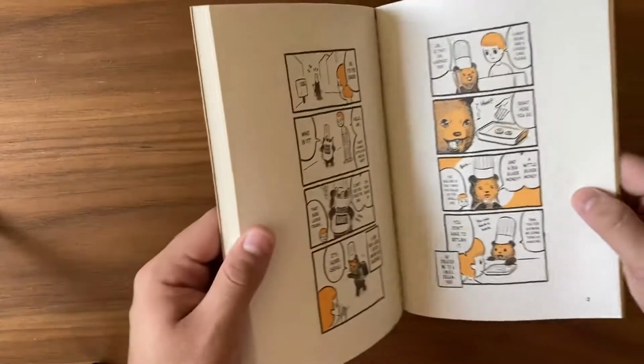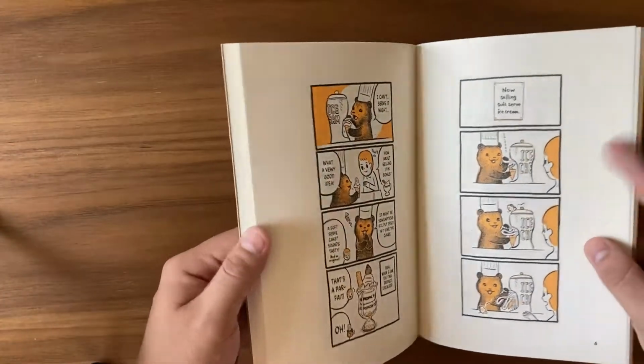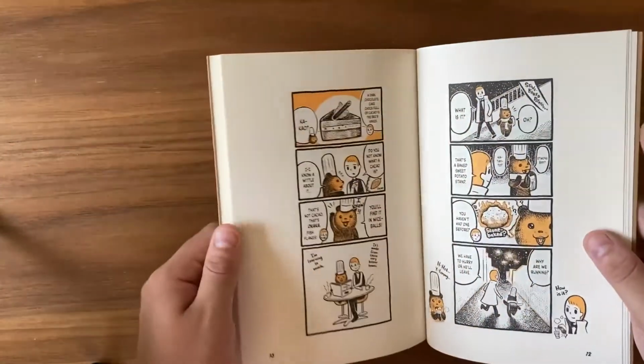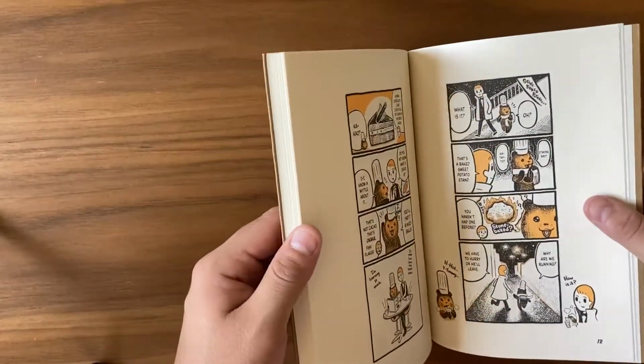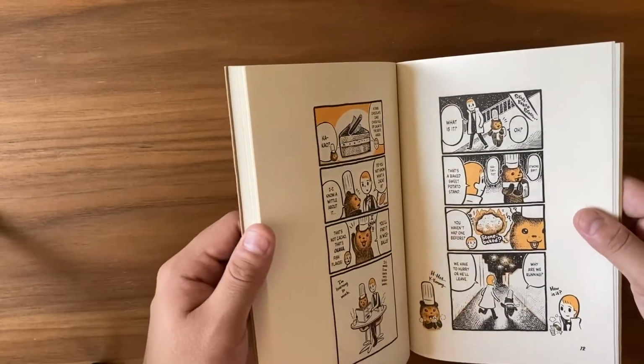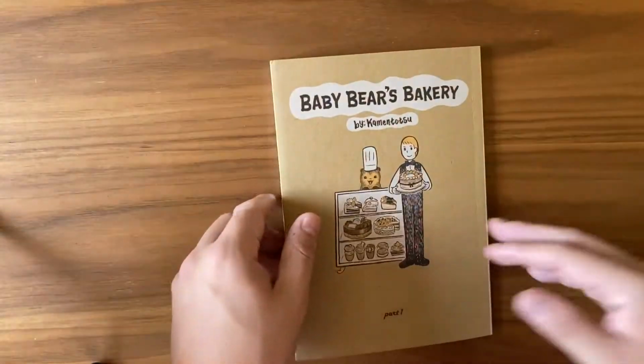And I just like the use of perspective too. You always get an idea that this baby bear is super small in comparison to everything else. So there's a nice use of perspective, and also stylizing in terms of dark and light. And I just really appreciate it, and I think it's really solid.